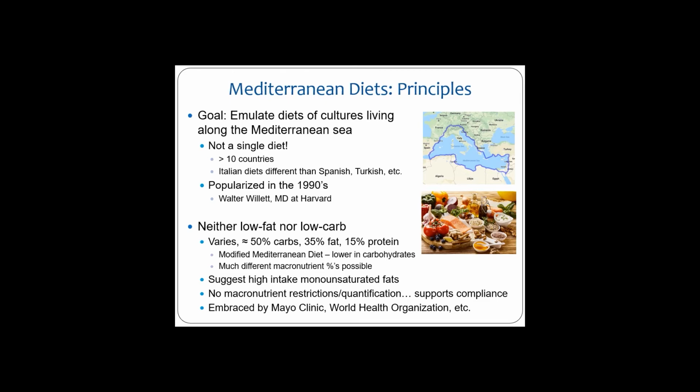And while we looked at the low fat and low carb comparisons head-to-head in research, which are many, this is neither a low fat nor low carb. It varies. It can be any. I've got an example there, but it could really vary. There's lower carbohydrate Mediterranean diets. It's sort of like what we're doing today, as it's somewhat more appropriate for diabetic patients or those with metabolic syndrome. But there's no restrictions around this.